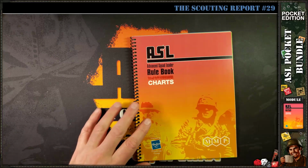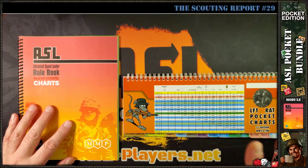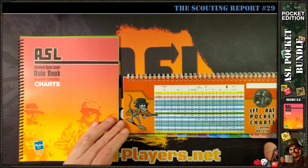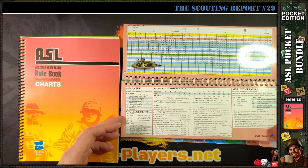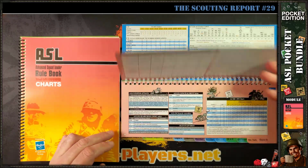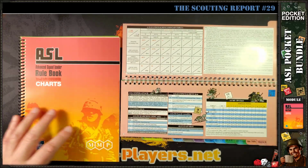Now, for comparison, let me put up the rat chart just to give you a size comparison. I'm sure most everybody that's an active ASL player has the rat charts, so you can get a comparison. Theirs is on much thicker paper. Their regular sheets are much thicker than these.